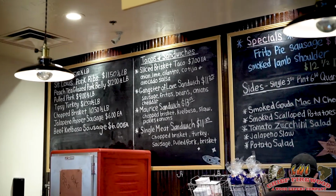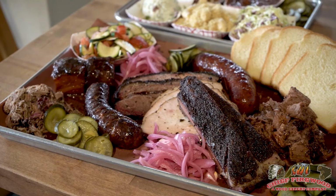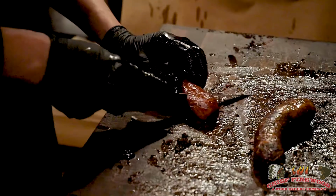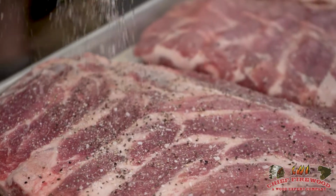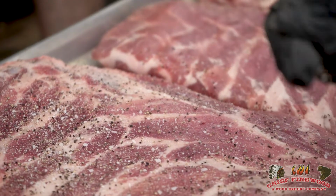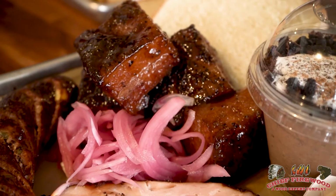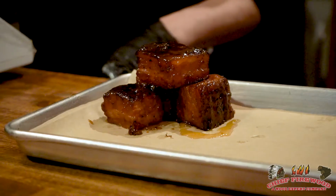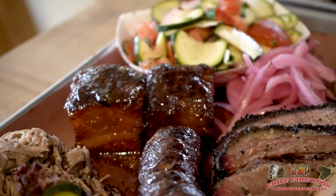Interstellar's menu is anchored in classic Texas barbecue. We offer brisket and ribs and sausage like any place in this area should and does. However, we do have signature items that are unique to us. We do a peach tea glazed pork belly that's dynamite. It's a little cube of the perfect bite of barbecue in my world. It's sweet, it's salty, it's fatty, it's smoky, it's everything you want in a piece of barbecue.